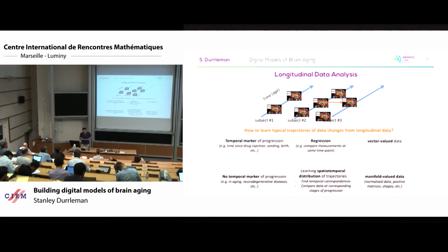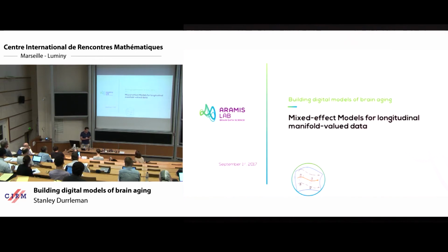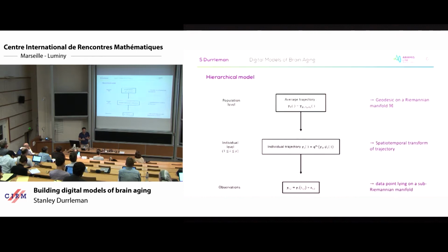And here we want to address a more complex question. We want to inform our model with images, with shapes, with functional signals, which take the form of structured data, and this naturally is encoded into manifold valued data. So the first contribution that we made to address this question is to propose a new mixed effect model for longitudinal manifold valued data. As a mixed effect, it has a hierarchical structure. So we assume that we have an average trajectory, which will be supposed to be a geodesic on some Riemannian manifold. From this average, we could derive individual trajectories by spatio-temporally transforming this average trajectory, which I will explain later how we can do. And then we see the observations as noisy samples along these trajectories.